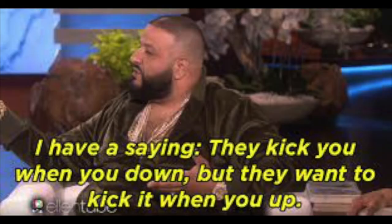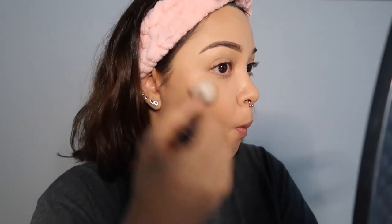And I make sure not to go down, I make sure to stay up. Remove excess because I see everybody else doing that, so I'm gonna do it. Do you guys see it? A little bit at least. I think it looks super dark in the camera, but trust me, it doesn't look like that in my hope.